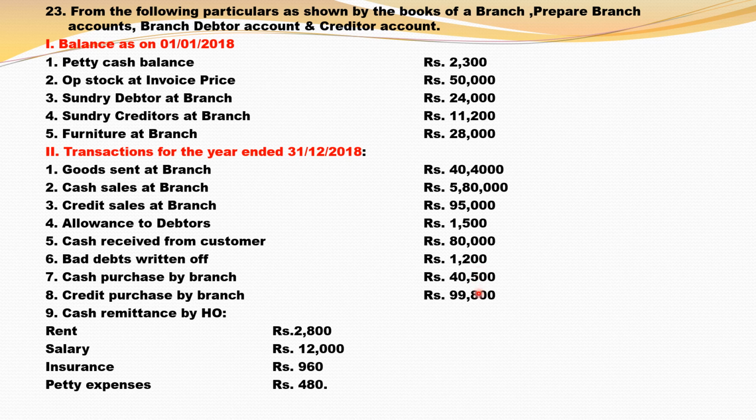Cash purchases by the branch should be deducted from the cash sales. So in the credit side we write by bank amount remitted to head office. Whatever amount we send to head office, we deduct the cash payments for purchase and then pay the net amount. So 40,500 will be recorded in the credit side to be deducted. Credit purchases by the branch 99,800 will not come in the branch account, instead it will come in creditors account. Cash remittances by the head office, so rent 2,800, salary 12,000, insurance 960, petty expenses 480. All these 4 amounts will come in debit side. Cash sent by head office for various expenses debit side.